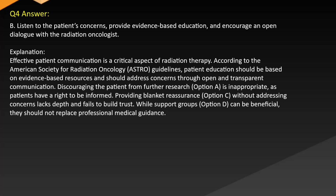Discouraging the patient from further research, Option A, is inappropriate, as patients have a right to be informed. Providing blanket reassurance, Option C, without addressing concerns, lacks depth and fails to build trust, while support groups, Option D, can be beneficial. They should not replace professional medical guidance.